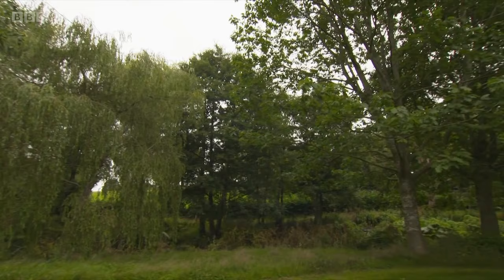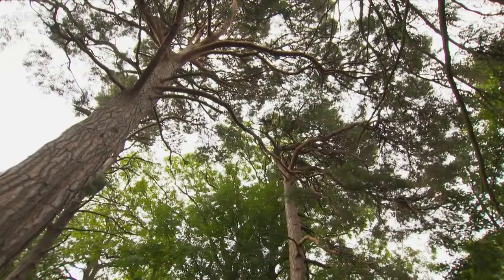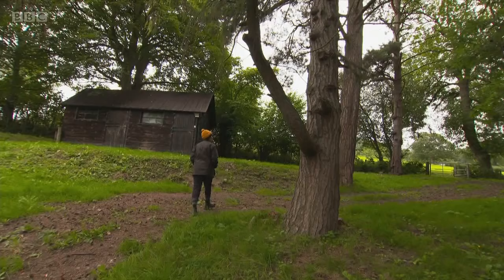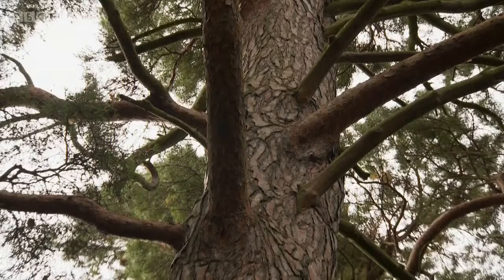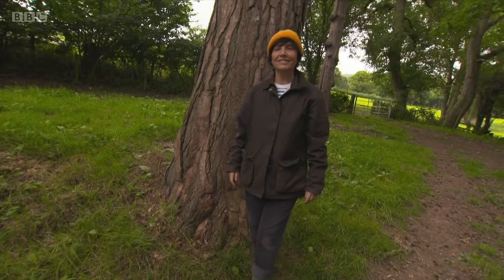There's a lot of beautiful trees in this garden, which is very important because it gives us all the different shades and colours and areas. These are the beautiful Douglas firs. Looking at this amazing bark. It's just beautiful. I love it. A little bit of Scotland in Wales for me.